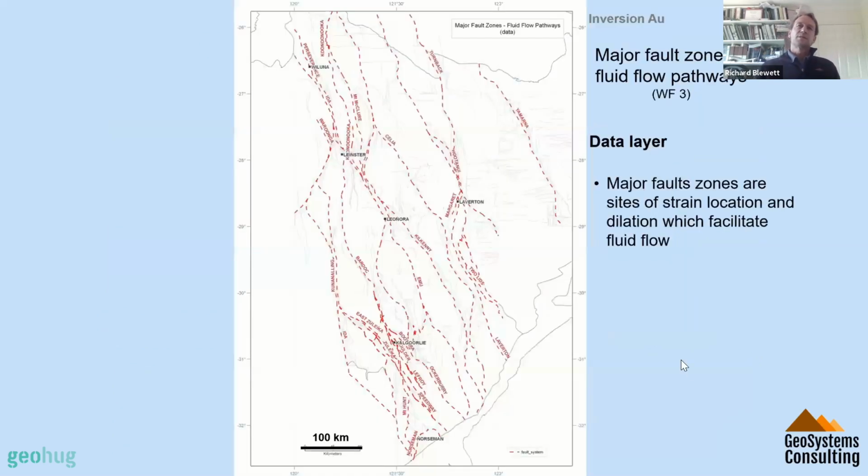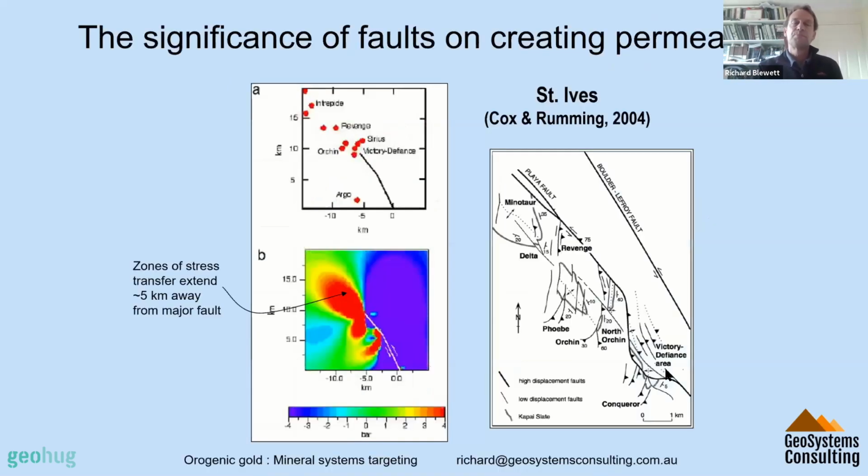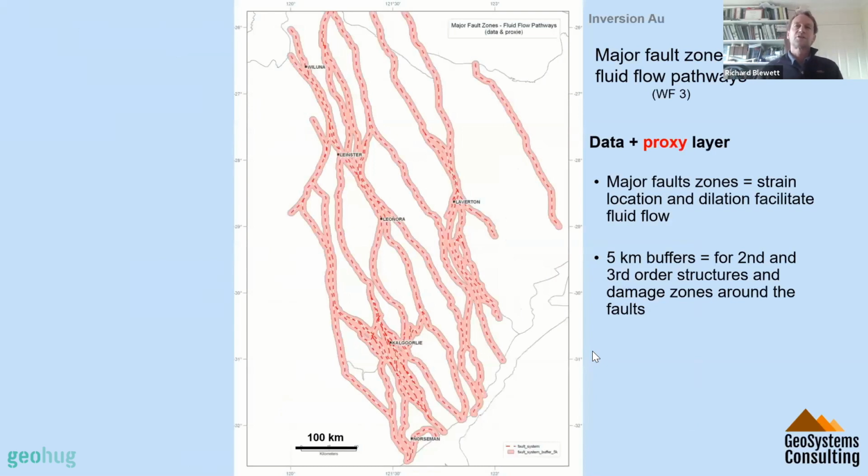Okay, so what are the processes? Faults. We know faults are important in orogenic gold. Here's a map. We had a solid geology. We understood those faults in 3D, of course. These localize strain, and of course, they're pathways for fluid flow. And we know we don't necessarily want to be exactly on the fault. We usually want to be on second and third order structures around it. Great work by Steve Cox and Kevin Rooming and so on. Steve Micklethwaite's done a lot of work on this. So we'll put 5 kilometre buffers either side of it. We want to be in proximity to these. So these are good places to be.